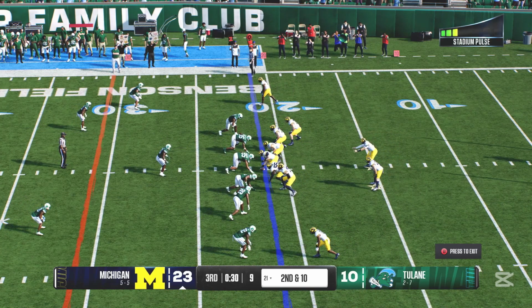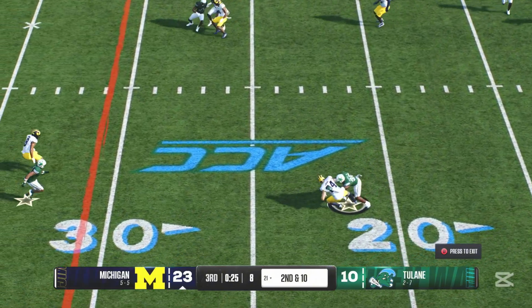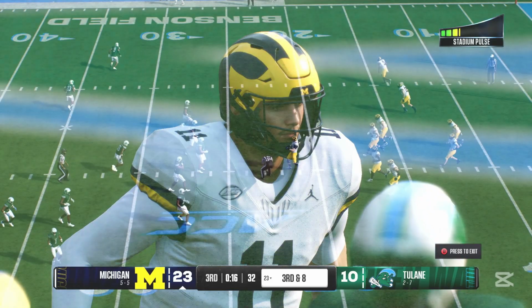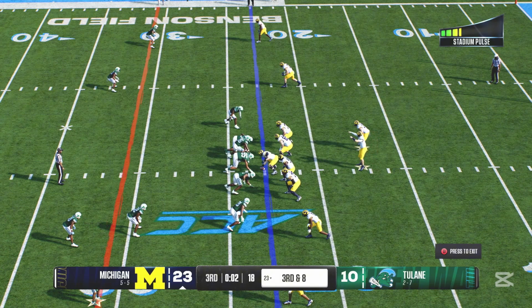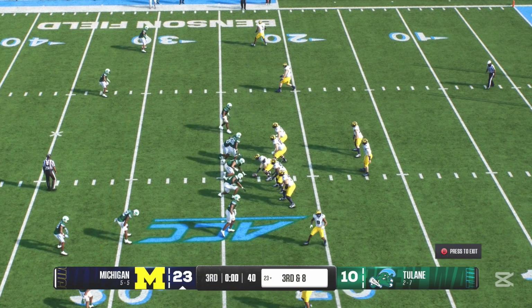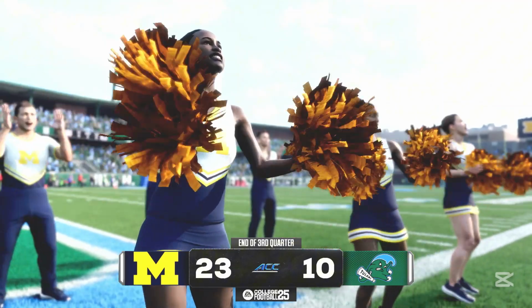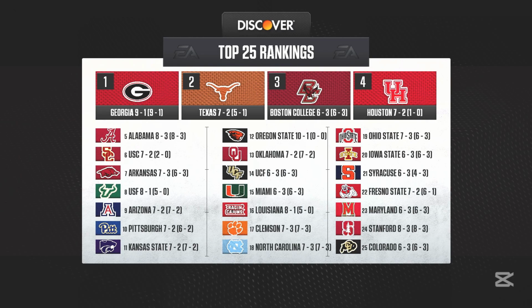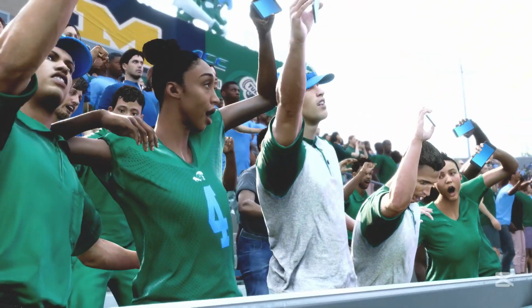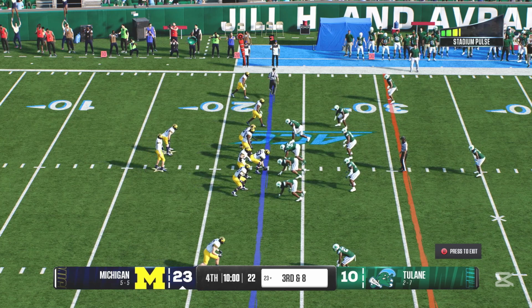Now on second down. Second down coming up. He's looking to throw. A little release to the back. And the defense settled in to stop that one for a short gain. It's third down. We've reached the end of the period, and Michigan has the lead. Let's take a quick look at the national rankings to see how this playoff race is shaping up. One more period to go to see who can make the winning plays and come home with the victory.